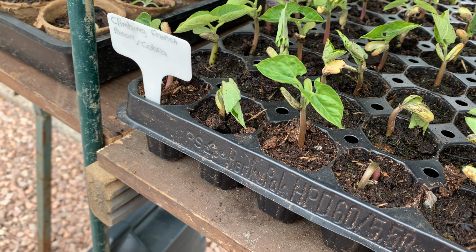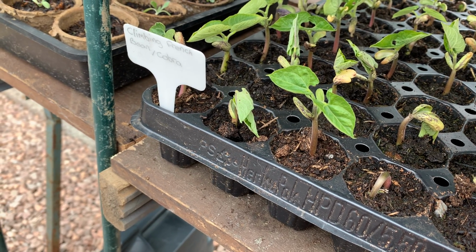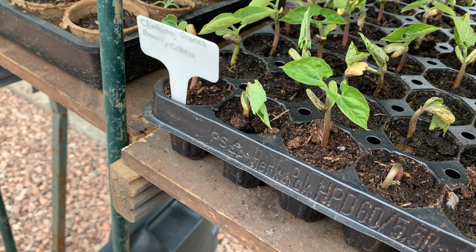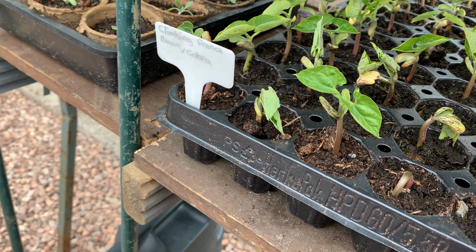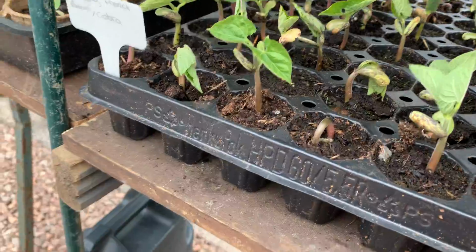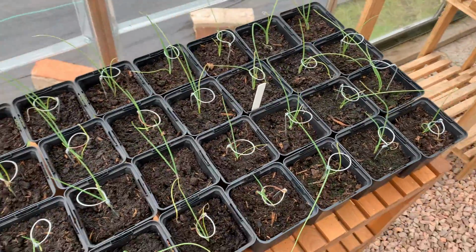Hopefully that works, which I'll show you the veg plot soon. It's just covered in weed membrane at the moment because I've still got to dig a fair bit to get it in. But hopefully it starts warming up and I can get into that. And these are just the peas. And then we just spin around again and we've got the white onions.